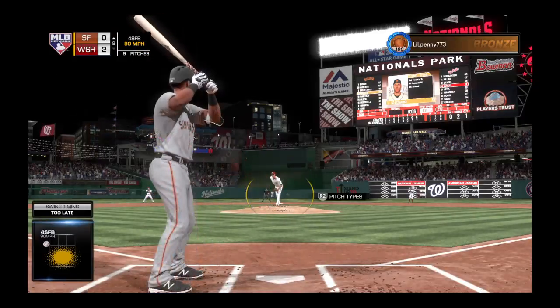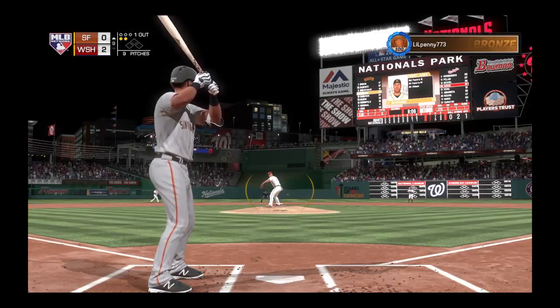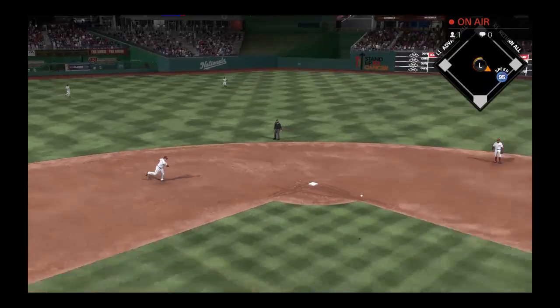Swing and a miss, and he's quickly in the hole, 0-2. This is just great pitching. They start him off with the slider to get the strike, and then they bust him in with a fastball. I don't know what he's thinking up there.